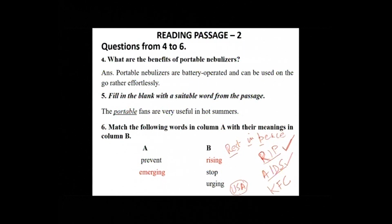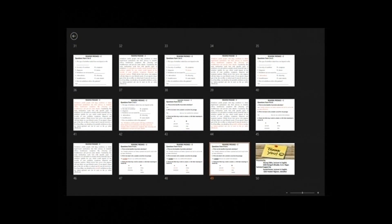AIDS. What is AIDS? Acquired immunodeficiency syndrome. But we call it AIDS. Then what is KFC? It is Kentucky Fried Chicken. This is an abbreviation. You can't say it as a word, right? So the word which you can say and is an abbreviation, that is an acronym. Let's say NASA. And this is an abbreviation for number.